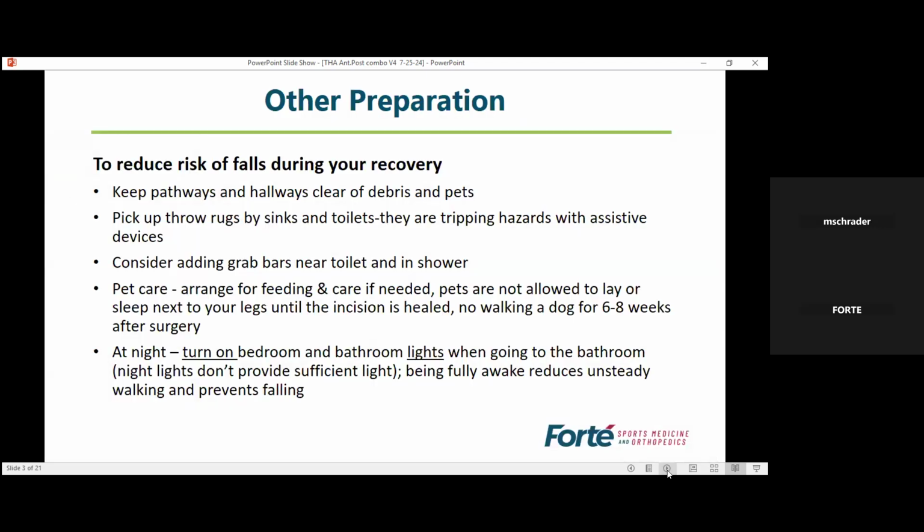Some other points for preparation. In particular, we want to help reduce your risk of falls during your recovery. So please keep your pathways and hallways clear of debris and pets. If you have any of those small little throw rugs by sinks and toilets, these are the kind of throw rugs that you can pick up and shake outside and put back down, not the big area rugs. But pull those small ones up until you're walking normally without your assisted device. They are tripping hazards for assisted devices, so we want to make sure you do not fall. Consider adding some sort of grab bar, whether it's permanent or temporary, near toilets and shower to help balance yourself as you're standing and sitting or stepping in and out of your shower.